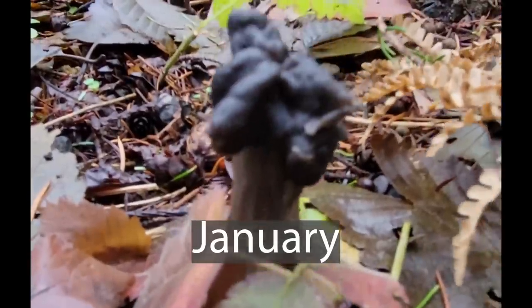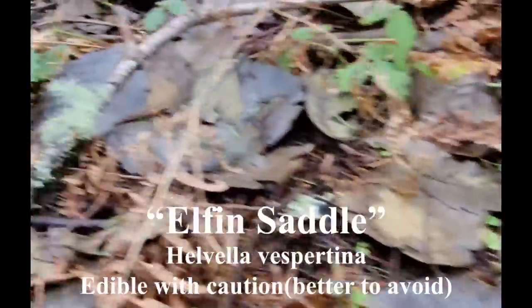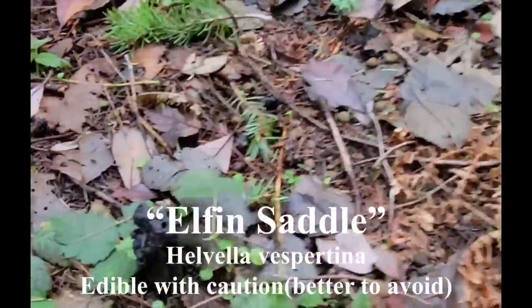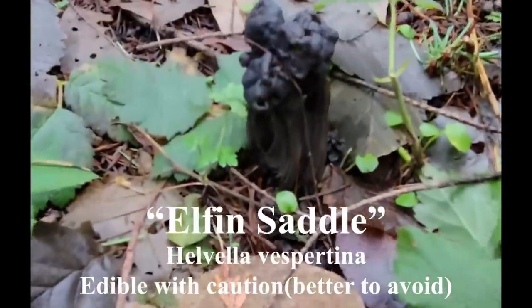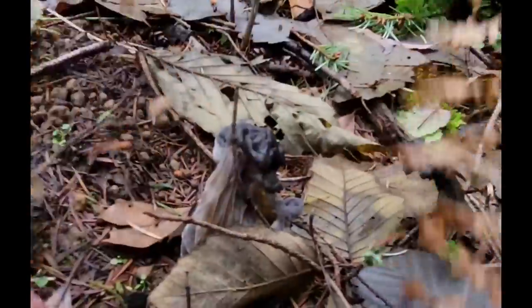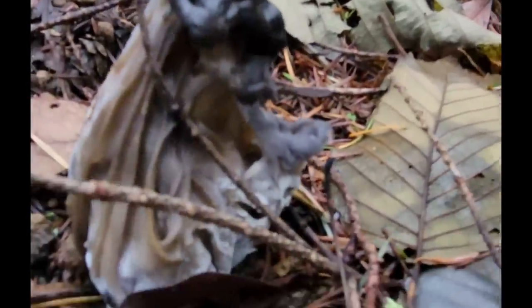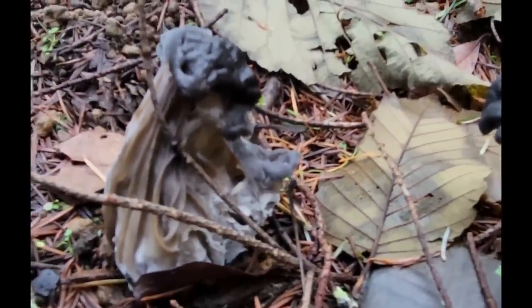This is an elfin saddle, right? So this is known as Helvella vespertina, or the elfin saddle, reported to be edible. And they're very cold resistant. Look at this. They're growing right here. Chonky. Right here in the northwest in January.